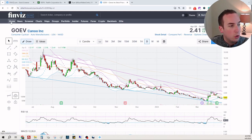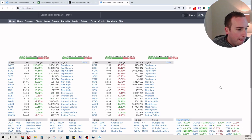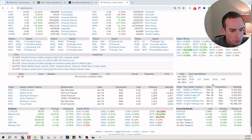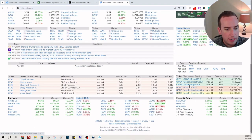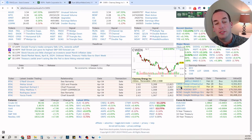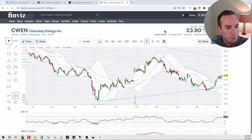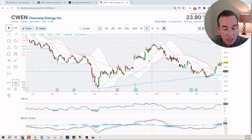So what we're going to do, I'm just going to look for a typical stock so we can start with a fresh base. And we'll go down to see what institutions are doing. So someone bought $4.5 million worth of ticker symbol CWEN. This is Clearway Energy Renewables. You can see, I mean, this chart, it looks decent.